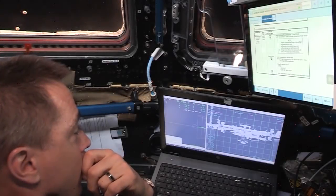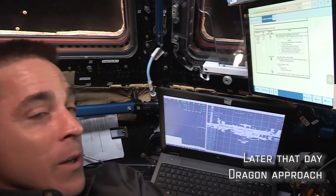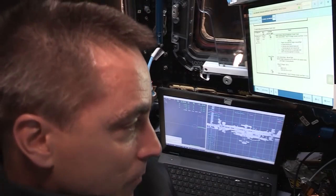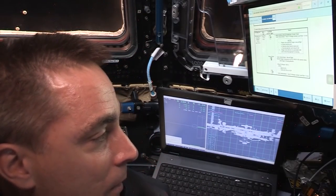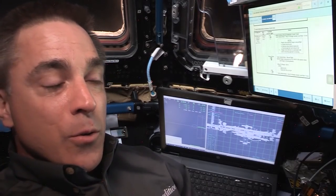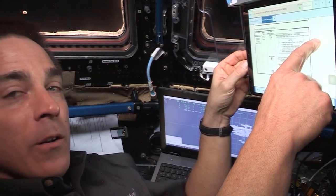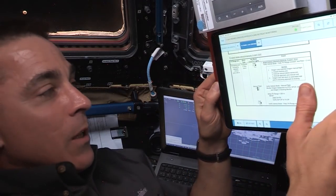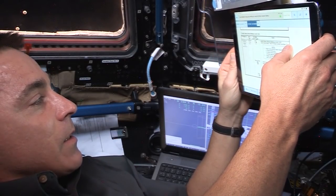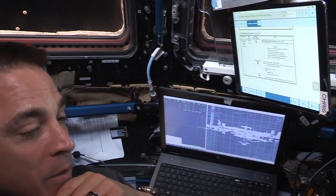They're holding right at 200 meters right now. They're just wrapping up manual flight test objectives, and then a short little bit we'll start into approach two. And I've got this procedure here, which we're following along right now. We're in block Charlie, monitoring Dragon manual flight test. The vehicle mode is manual flight.